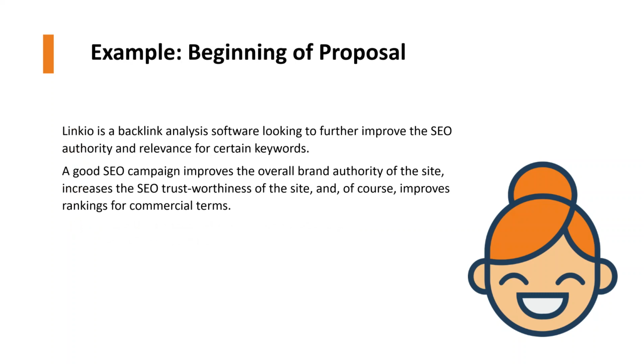So for me, this is how I approach it. I have a company called Linkeo, so I'm going to pretend that I'm creating a proposal for that company. Linkeo is a backlink analysis software looking to further improve the SEO authority and relevance for certain keywords. A good SEO campaign involves improving the overall brand authority, increasing SEO trustworthiness, and improving the rankings for commercial keywords, aka keywords that can generate sales.